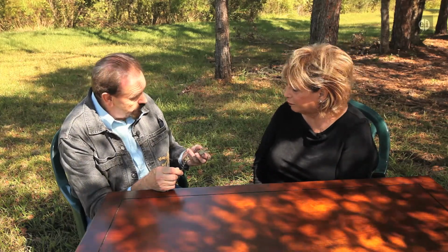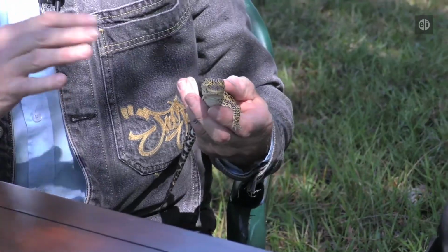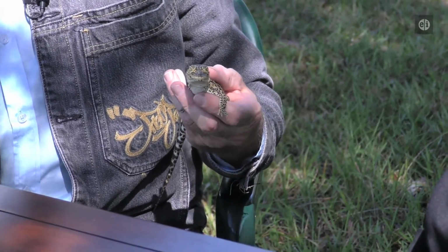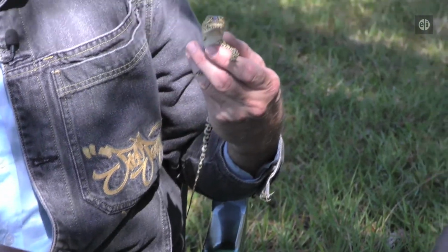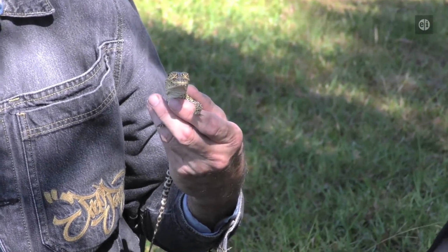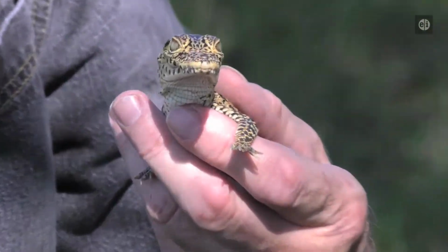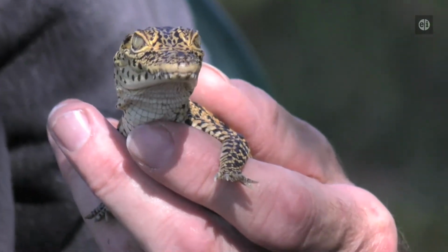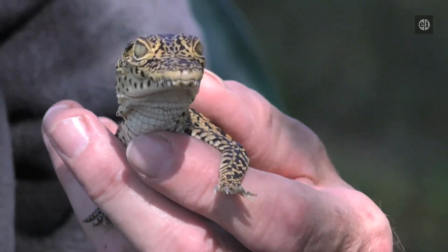Now, what is the difference between the American croc and the Cuban? Oh, a great deal. The American croc is a much larger crocodile, lives in estuarine, which means salt and fresh situations. The Cuban croc is strictly a freshwater animal, and they don't get anywhere near as large as the American crocodiles do. They are much more active than American crocodiles. These guys can scamper, scurry, and even climb until they get to be too big to do that.